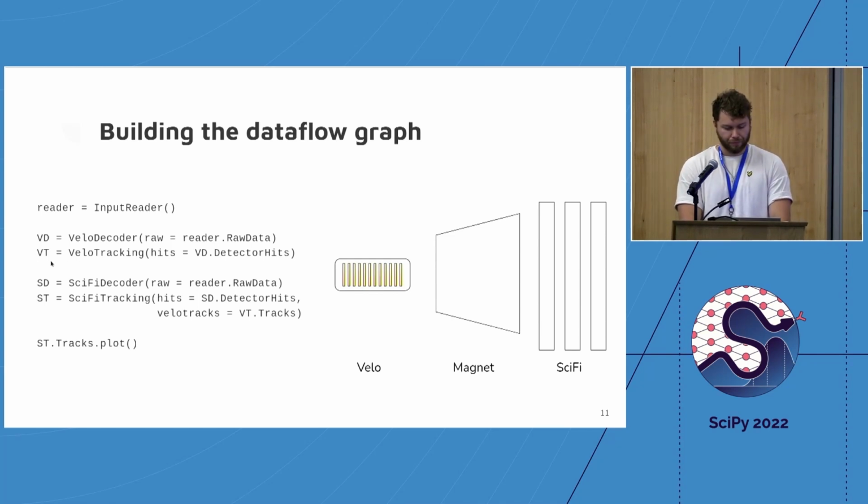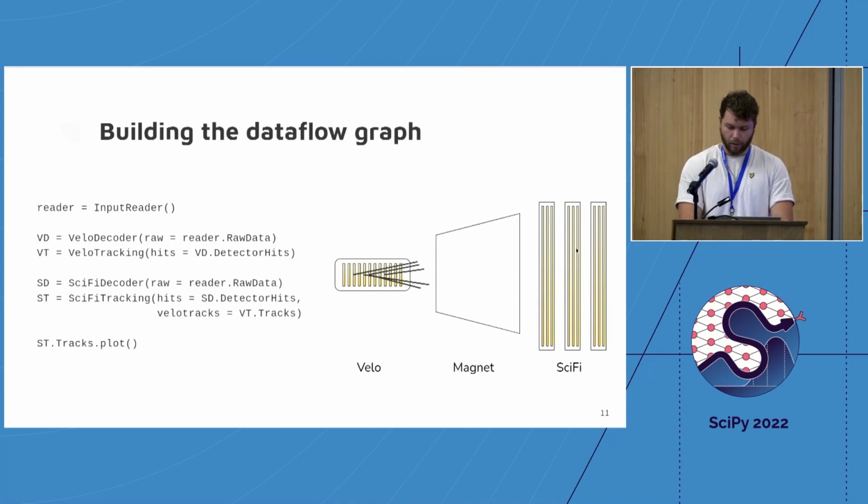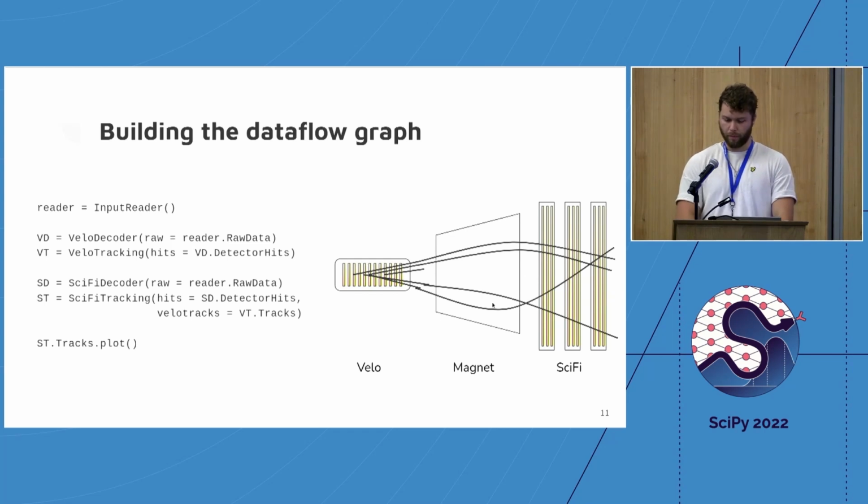Then we can take the outputs of this VELO decoding, the detector hits, and give those to the input of the VELO tracking. So we can build the first straight lines here by fitting points to other points and see if we can see a straight line. And we see a couple of them, and from this we can continue. Now we do the same deal in this other detector. We take the raw data and decode that. Now we have hits here, and then we use these tracks and the hits here to try to find the whole trajectory, so from the beginning of the VELO to the end of the SciFi, basically. And now we have full tracks.